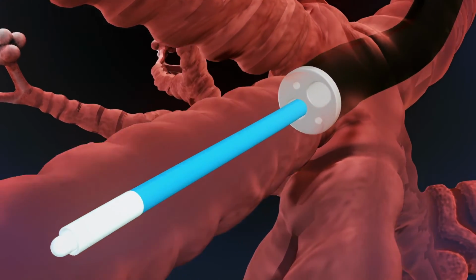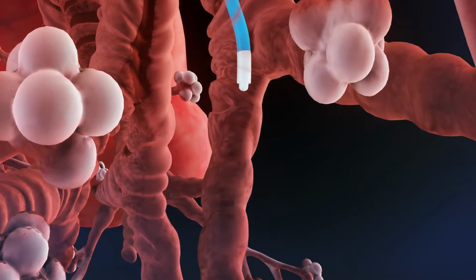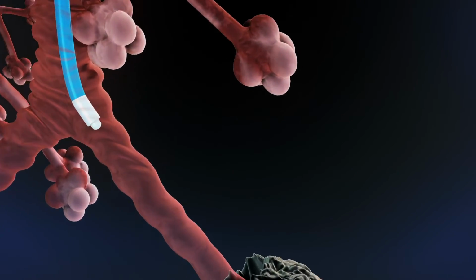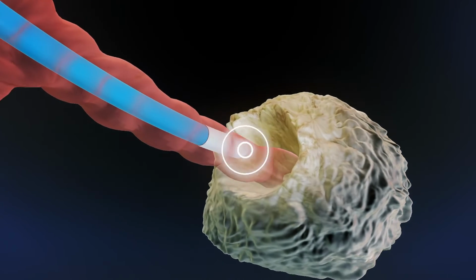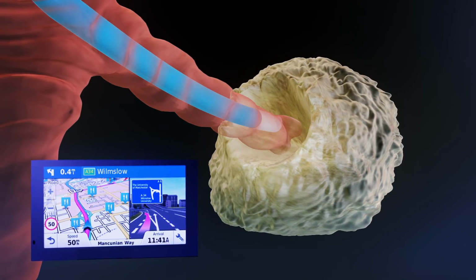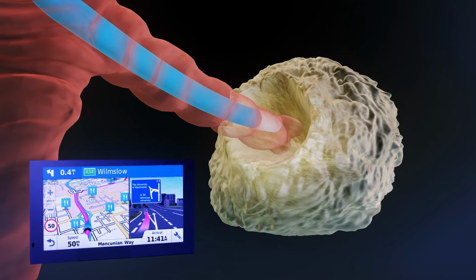When the bronchoscope can no longer advance, a smaller channel with a sensor is extended to continue through smaller airways. The system tracks the location of the channel, like a GPS system tracks your car when you are driving, and guides the lung specialist directly to the lesion.